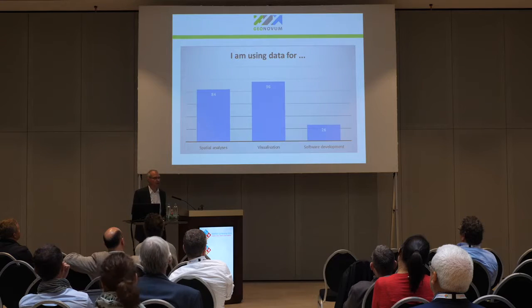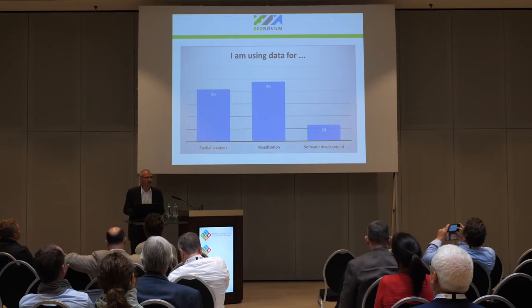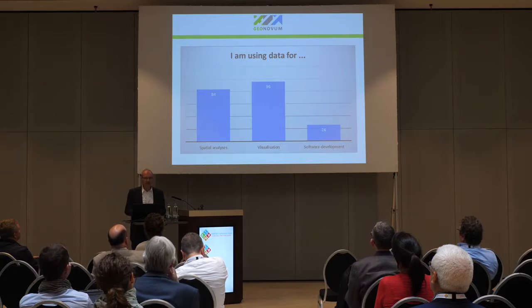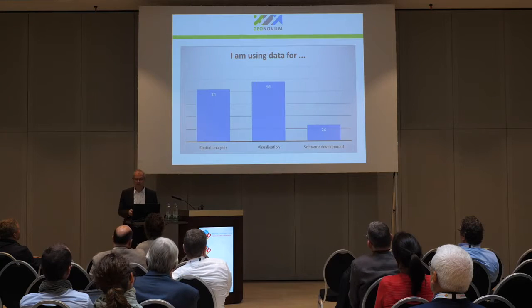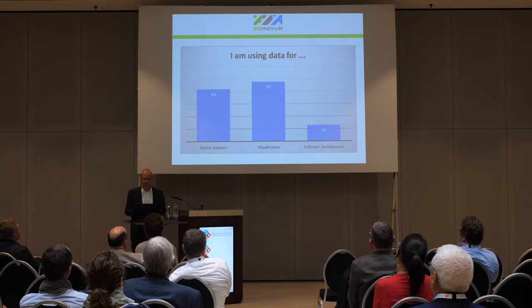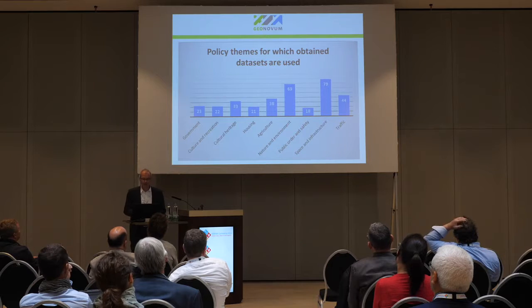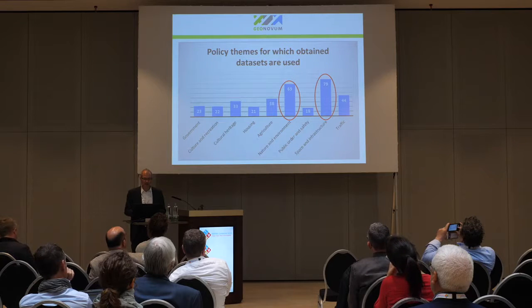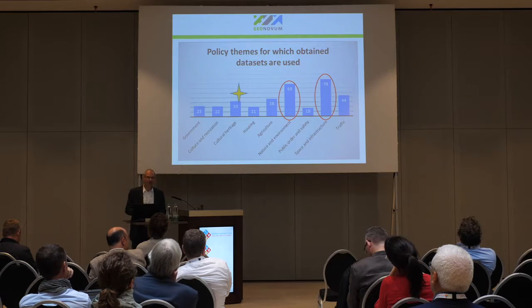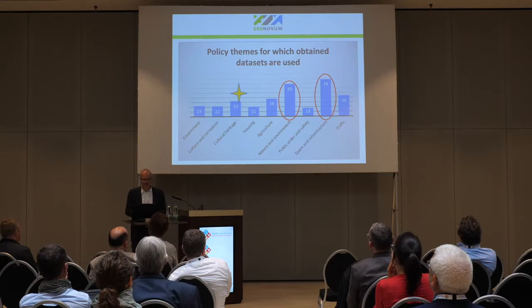When you take a closer look at what they are using this data for, you've got the usual suspects. Spatial analysis and visualization is answered very frequently, and software development just rarely, to be honest. If you take a closer look at the policy themes for which obtained datasets are used, you can see that space and infrastructure is mentioned very often, 80 times. Nature and environment is also mentioned very often. And I'm very happy to see, personally, that cultural heritage is also mentioned rather frequently.